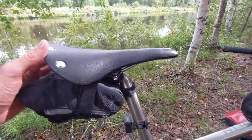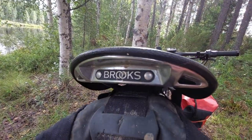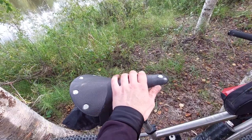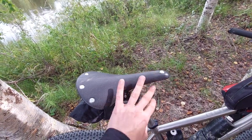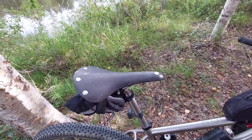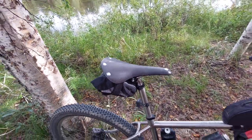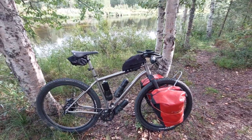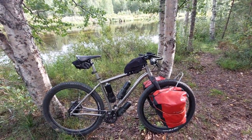Speaking of which, the saddle is of course a very decent Brooks. If you want to do adventure cycling, this is pretty much the go-to. Because this saddle basically takes the shape of your behind. And in that sense, it beats any commercial racing gravel saddle, in my opinion. So there's that.